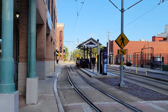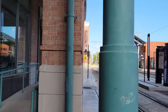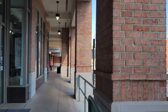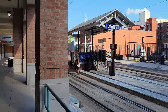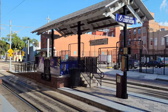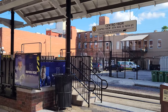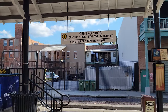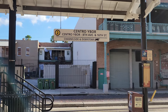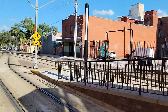Let's see if maybe we can catch one of these little trains. You wanna get on it? Actually, if we get on this train, it's probably gonna take us far away from where we parked. So we only paid for an hour of parking. So let's not get on the train. This is the station where you get on and off the trolley. So here's the trolley station right here. You can get on and off. This one goes to Channel Side and downtown. Central Ybor, 8th Avenue, 16th Street. That's what this station is called.